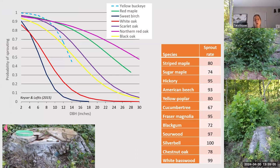Oak stump sprouts are more competitive than oak seedlings. That's because they're growing off an already established root system, carbohydrate reserve. So this figure presents the probability of sprouting on the y-axis as a function of diameter at breast height. And it shows there's an inverse probability of sprouting as the size or age of oak stems increase. That decline in sprouting probability varies across the oak species. However, if you look at white oak, which is the red line, the drop in sprout potential is the most precipitous of the oak species.